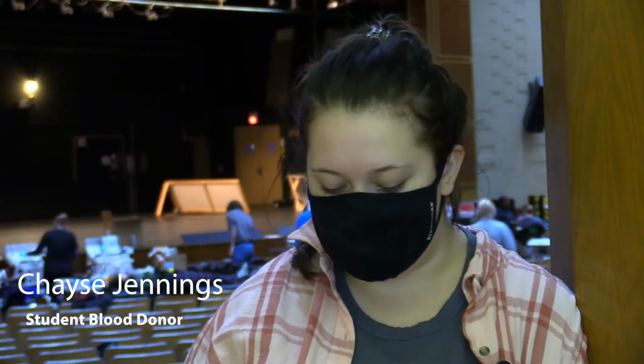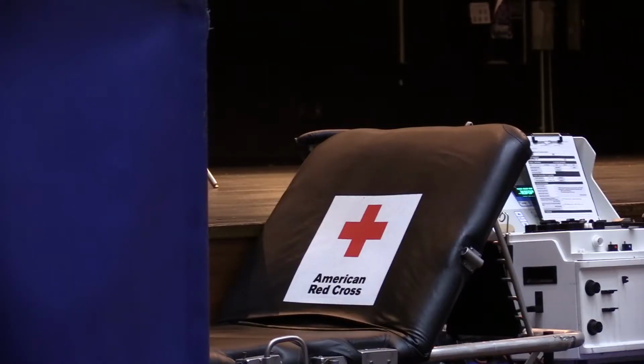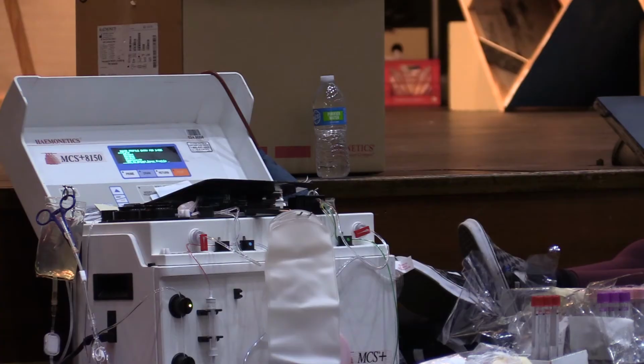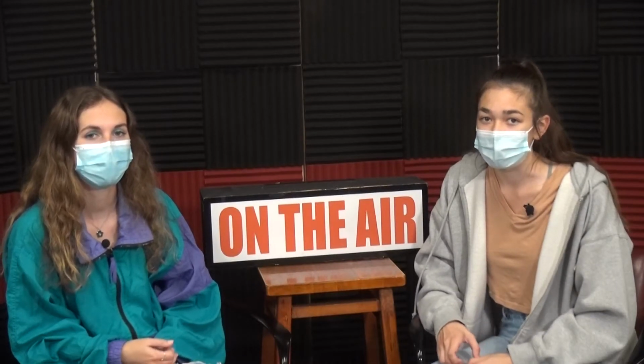So I do know people that are in the hospital right now with COVID. You know, they have to have surgeries, they have to have procedures done. I also know, like, my grandmother, she's had to have surgeries done to treat her cancer, and having blood to donate to provide for those people who can't really make that much blood themselves during their procedures is super important. Thank you to all the students who helped the community by donating blood.